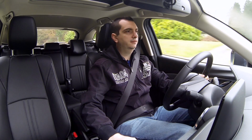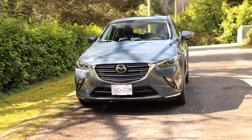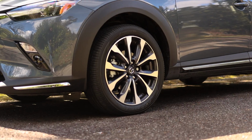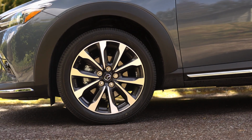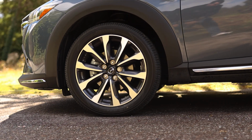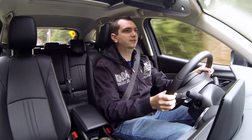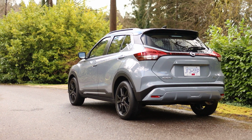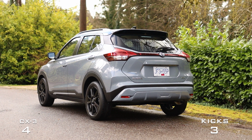And when it comes to ride comfort in the Mazda CX-3, the suspension is a little bit firmer than in the Kicks, and it does have bigger wheels with slightly lower profile tires. So it is to be expected that the ride isn't quite as smooth and as forgiving as it is in the Nissan Kicks. I'm not saying that the ride is uncomfortable, because you can still do long journeys in the CX-3 and not feel tired at the end of your journey. But in terms of overall comfort and providing the utmost comfort, the Nissan Kicks is better. So a point to the Nissan Kicks for ride comfort.